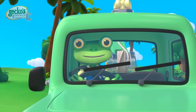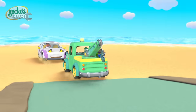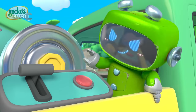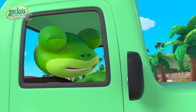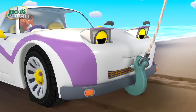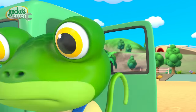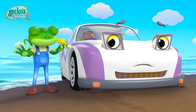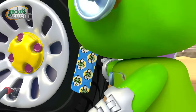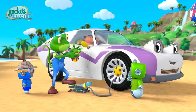Hold on tight, Mechanicals! Mr. Weasel, are you okay? It's okay, Sly. It's just a flat tire. We can fix that. Gecko knows just what to do. With a patched-up tyre, you're good as new.